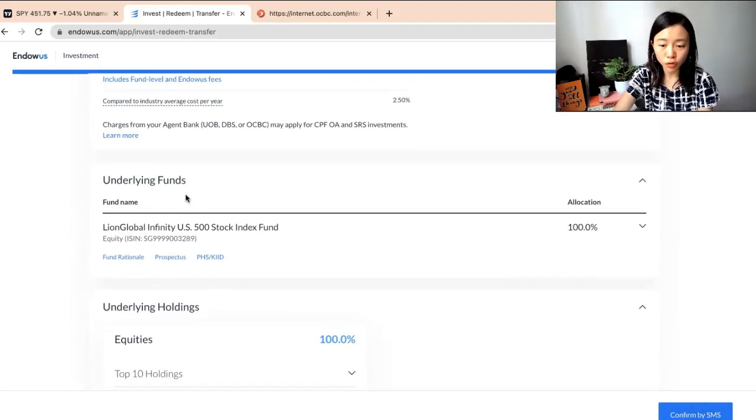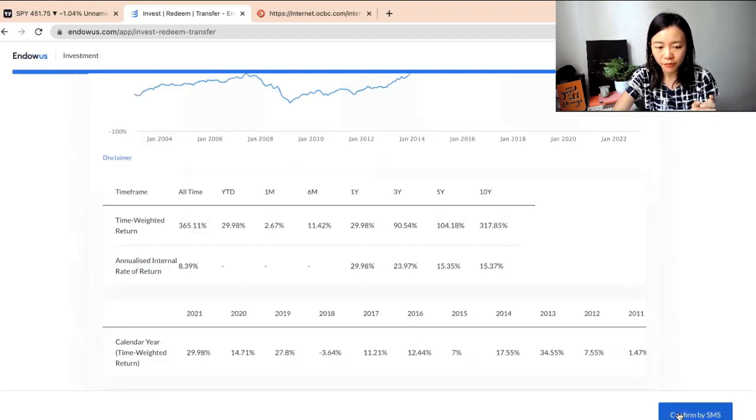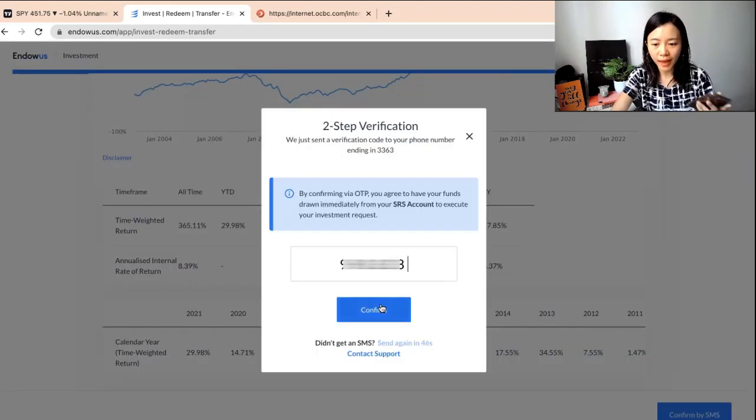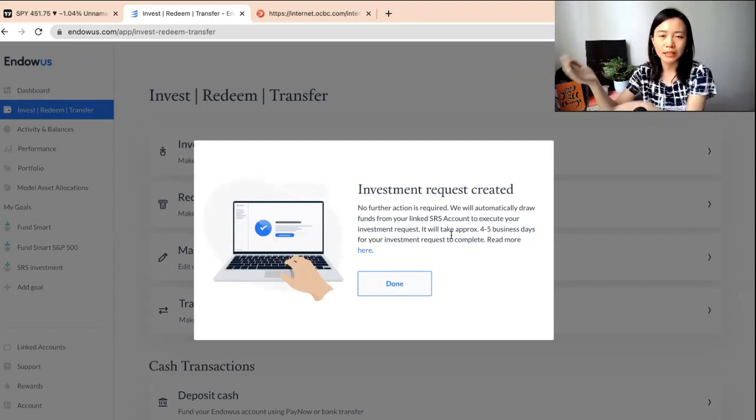That is why make sure you choose the Lion Global Infinity US 500 Stock Index Fund. This is the fund that gives you the lowest expense ratio, and you can make use of your CPF or, in this case, SRS to invest in the S&P 500. So I'm just going to do 100% allocation and confirm by SMS. After that, I receive my SMS. I'm just going to click confirm, and the investment request is created. It will probably take about 4 to 5 days before I see the actual amount being invested into my account.